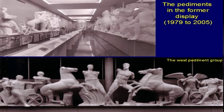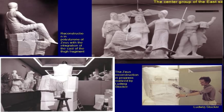Reconstructions are more difficult in the case of the pediment groups, as they suffered more from the destructions and weathering than the better preserved friezes. Nearly completely destroyed is the central group of the East pediment, as only some isolated fragments survived. In order to fix their former positions, Berger and the sculptor Ludwig Stocker tried to roughly reconstruct the missing figures in polystyrene imitations in exact size and faithful proportions, in which the then loose fragments could have been integrated.